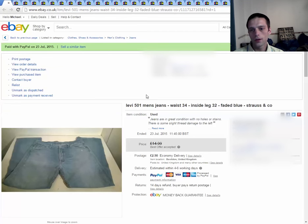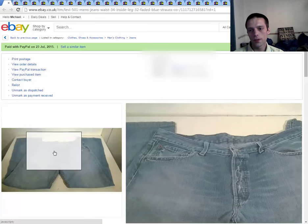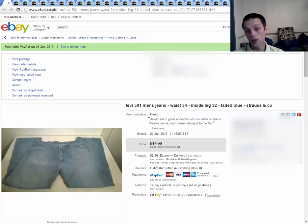Pair of Levi 501s. I sold these on best offer of no less than a tenner. I think they went for around £11.50, something like that. Again, nothing special, they're just a bit of a larger size with 34 waists. Yeah, paid again no more than 2 quid.